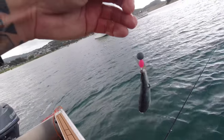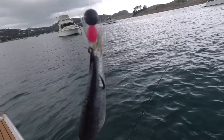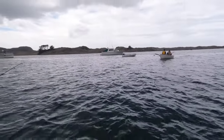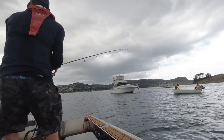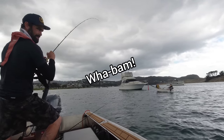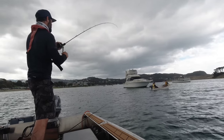Right, and there's my bait ready to deploy. Good old pilly tail, can't go wrong. I was just about to deploy my second bait, and then whabam, the first one gets smashed, and I'm hooked up.